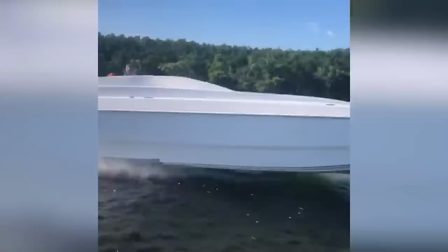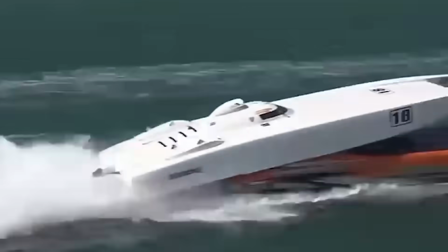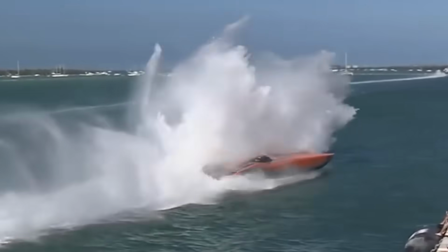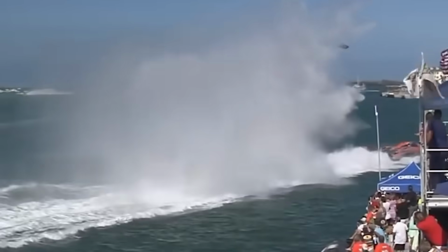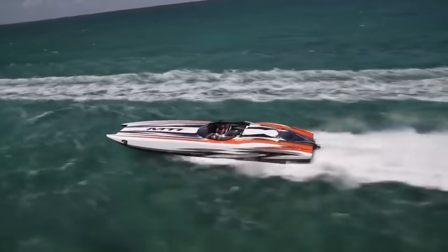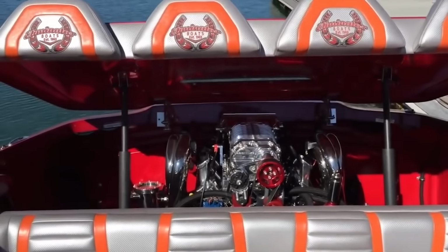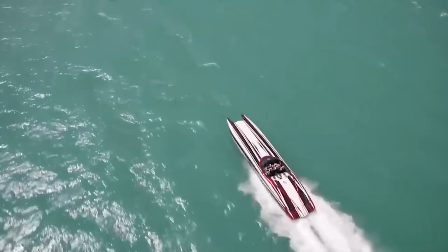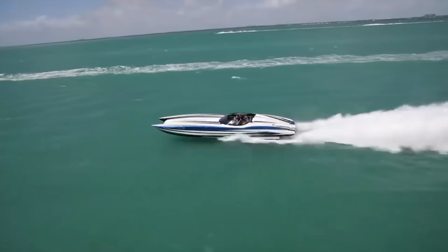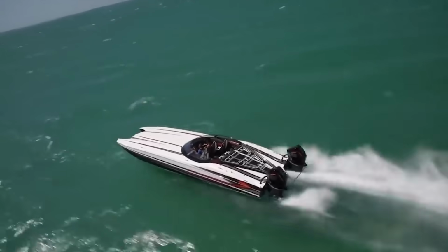These boats are prone to flipping or losing control at high speeds, turning the thrill of speed into a nightmare of physics. The same design features that make them exciting in calm conditions make them death traps when the weather turns. The handling issues go beyond just rough water. At high speeds, these boats can become unpredictable, responding to waves and wind in ways that can catch even experienced operators off guard. When you're traveling at speeds that would make a race car driver nervous, there's no margin for error.